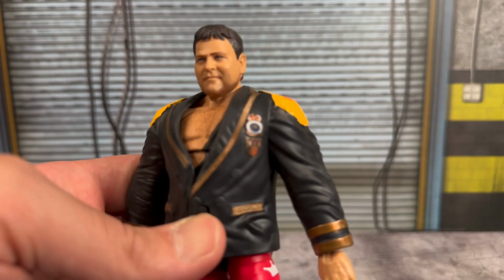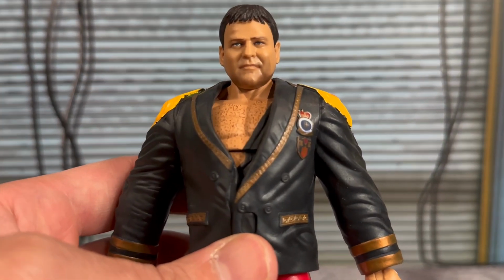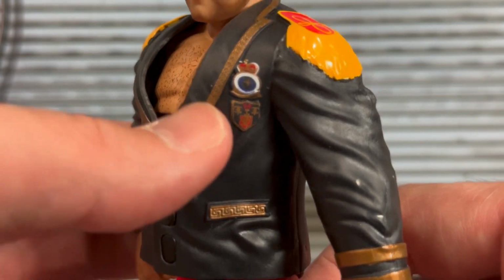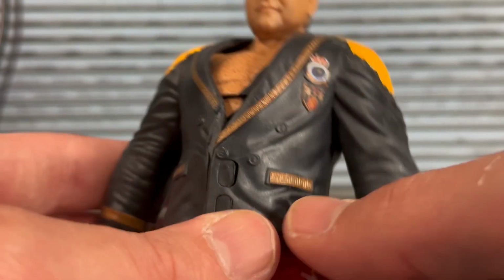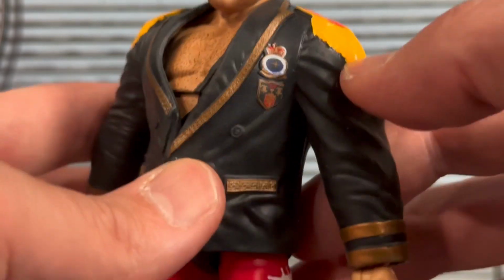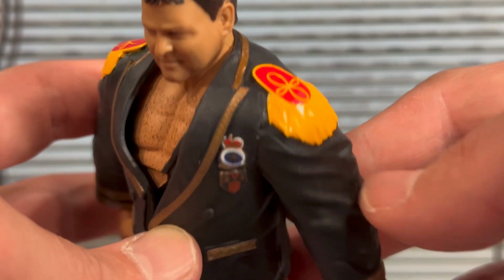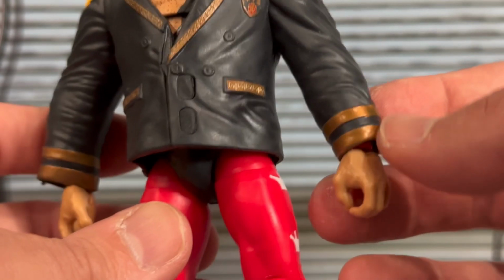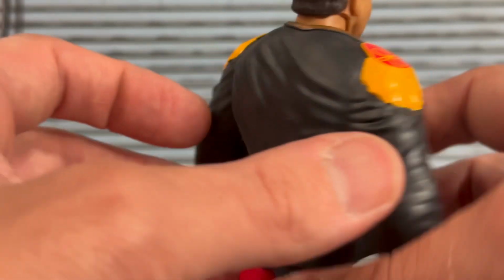Moving on to the jacket. This is the biggest concern for me. I really want this figure. Unfortunately, we got it in a rubber jacket, but it does have some nice detail with some patches here. See a nice gold on the pockets with a nice trim coming down here. It does open here in the front. He does have these yellow and red epaulets on the jacket. For the most part, it looks pretty good, pretty clean. You got the gold sleeves around there. Nothing on the back.